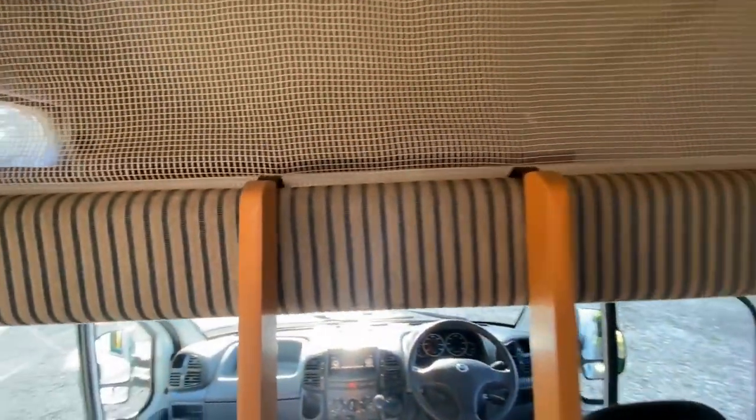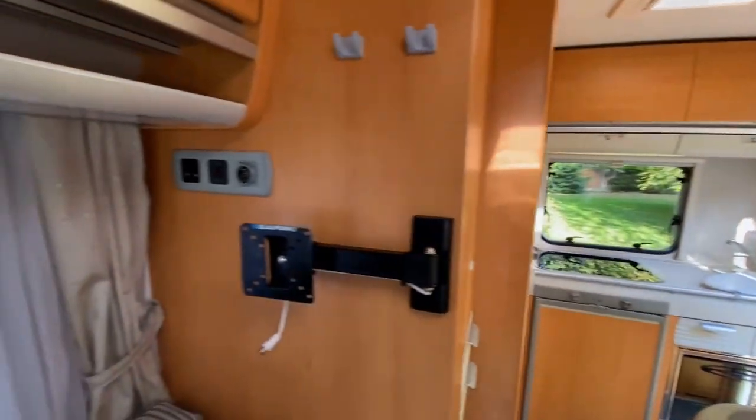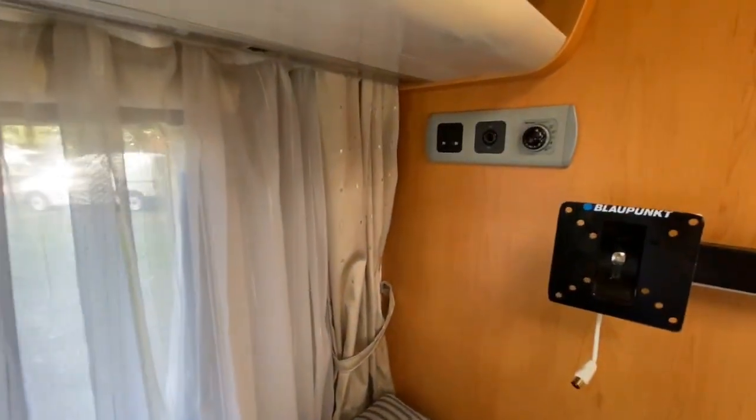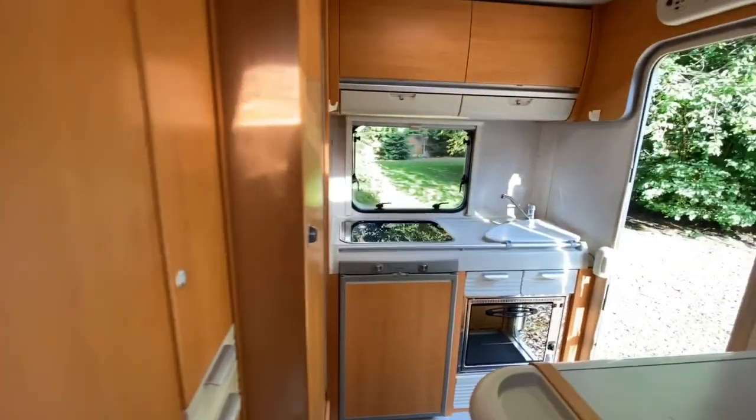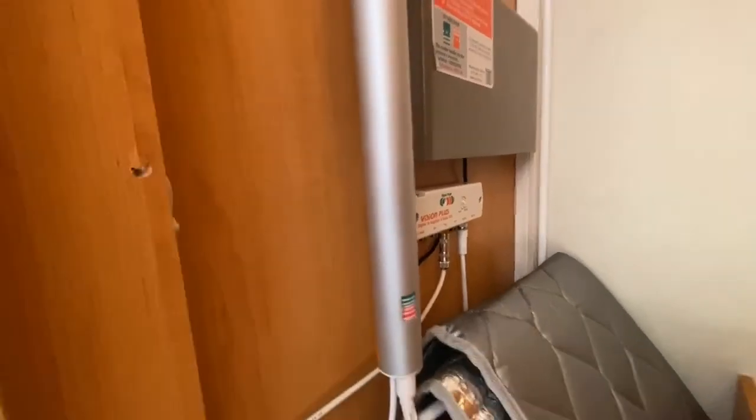So that's your five. As you can see, everything all around the vehicle is really exceptionally clean. It all works perfectly as well. We've tested everything. So your heating and your water, everything that you would basically need does work. We've tested it all properly. It's got a decent aerial system, Vision Plus, with booster.